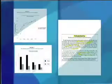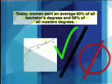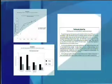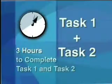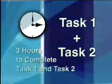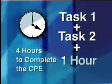Your task will be to analyze the reading and to take out the information from that reading. Next, you will have to determine whether or not those statements that are contained in the reading are supported or challenged or partially challenged and supported by the data contained in figures 1 and 2. You will have 1 hour to complete this section. Task 1 and Task 2 will total 3 hours. However, the administration of the examination will take slightly longer. Therefore, you must allocate 4 hours for the examination.